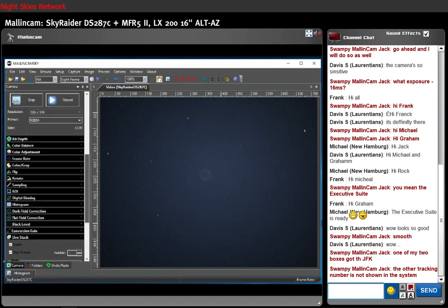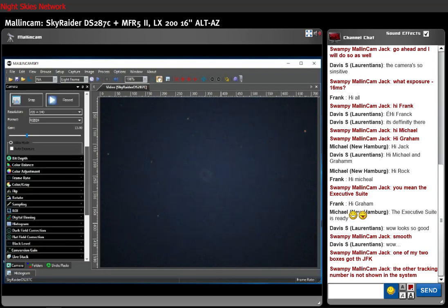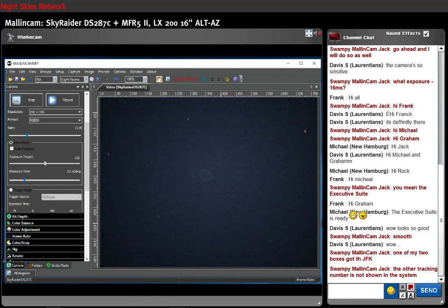Wow, I can't believe it. It's quite remarkable. Let me stop the live stack for a moment. And we are at 57.409 millisecond exposure. And the gain's at 13, as you could see. And I'm going to turn that up to maybe 70. How about 80? A little bit touchy, isn't it?